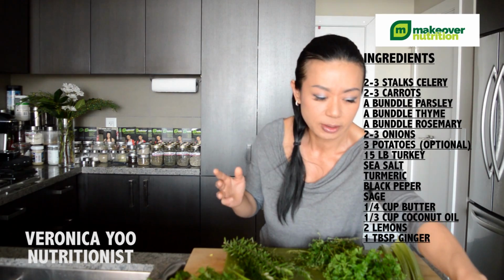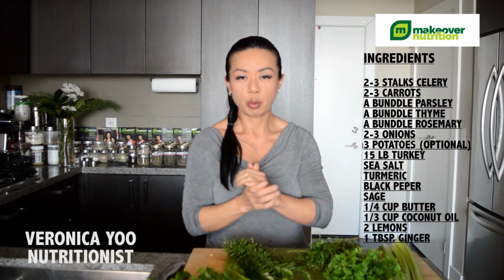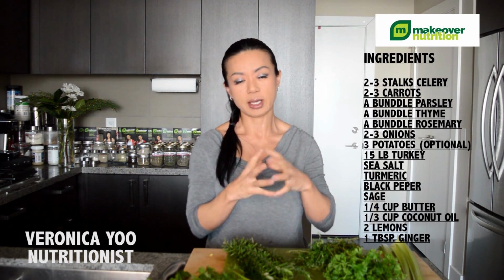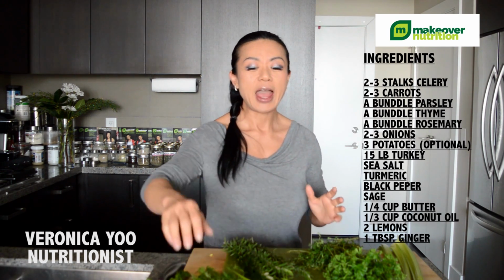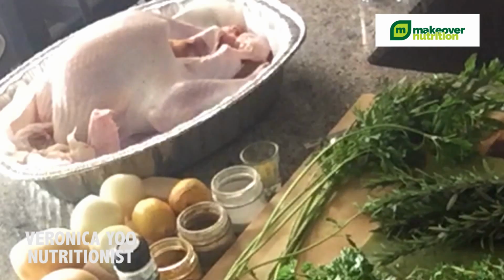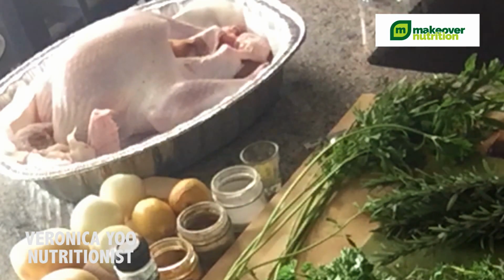If you don't want it, just take them off. Because today my friends and my boyfriend are gonna come over, so they love to have some potatoes. I'm using 3 big potatoes. I'm gonna roast them at the same time as my turkey. So that's it. Then, where is the turkey? I already covered this turkey, here. It's very important when you defrost the turkey, leave it in the refrigerator for 2 to 3 days, because it depends.